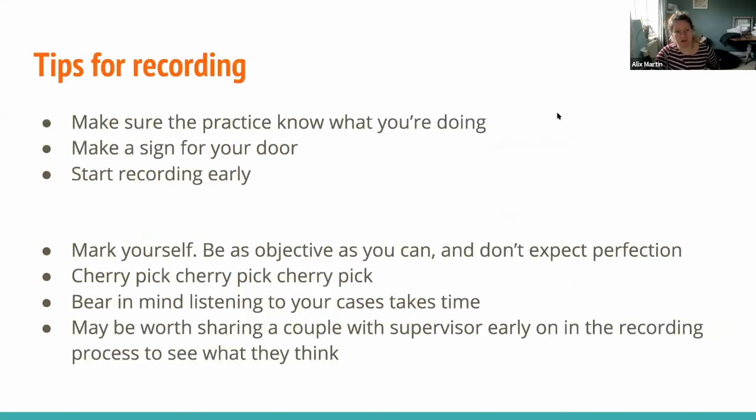So I've put together a few tips for recording. Make sure you practice, know what you're doing. Partly because you will be slower. It's not just the straight 12 minutes. You will want to look at the guidelines beforehand. You will want to have a good look through their notes. And equally afterwards, there is still a little bit of admin. So when you save it, you want to be able to say what clinical topic it is, link it to a criterion, justify that. It just takes a bit more time.